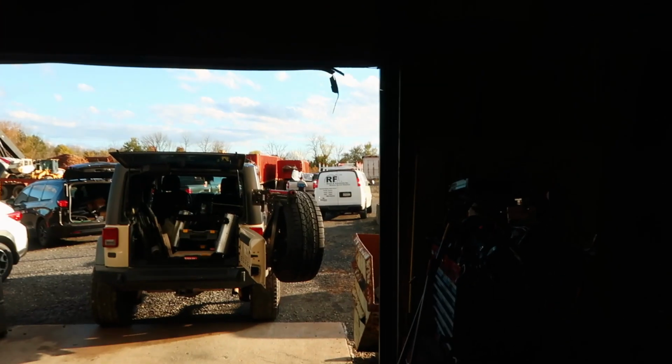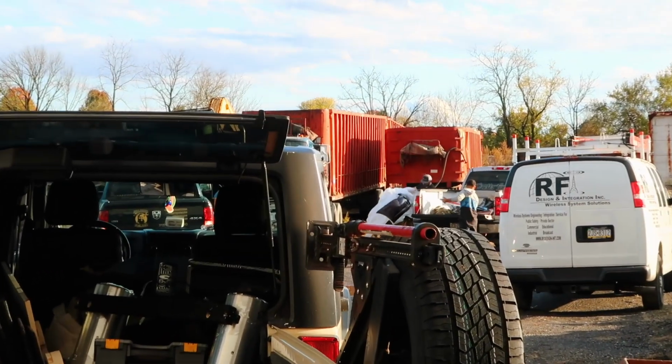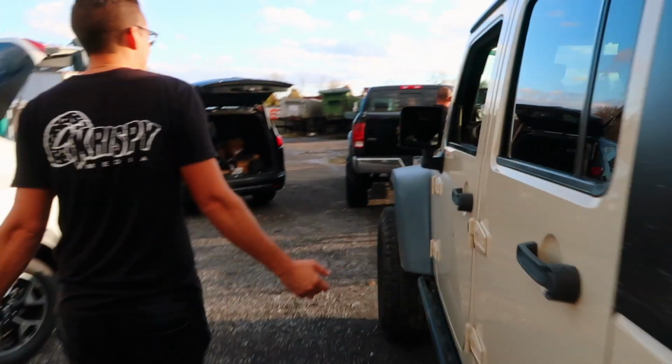I hear a truck pulling up, and that means only one thing. That looks like a bumper to me. That's a bumper. That's a side skirt. It's squad goals out here. We got nothing compared to this. How many trucks do you guys get pulling up?